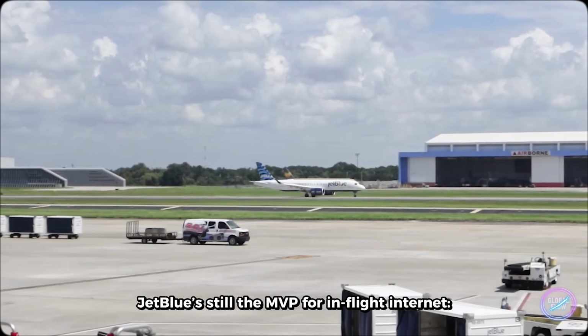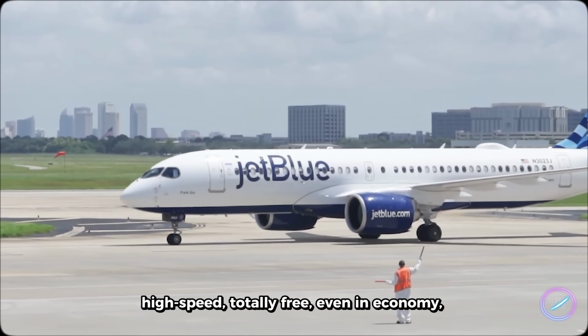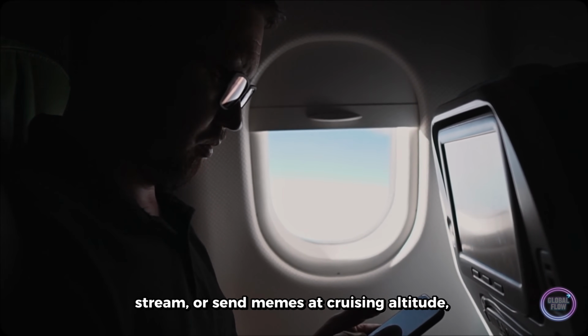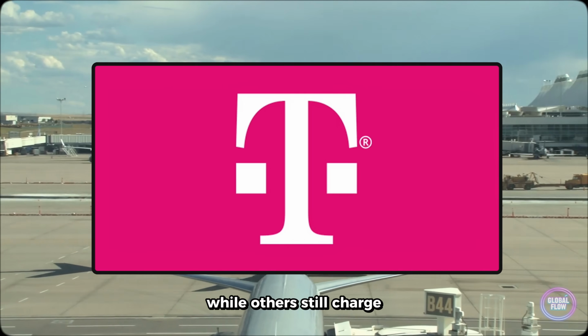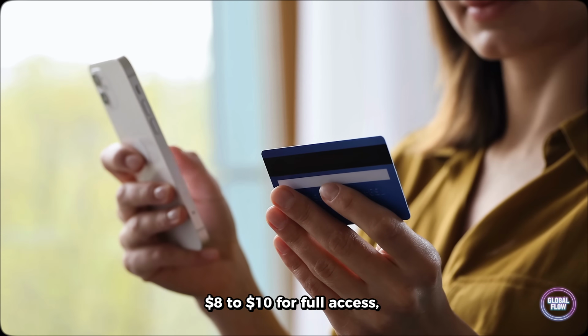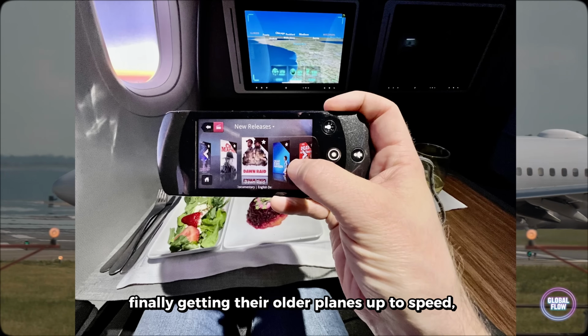JetBlue's still the MVP for in-flight internet. High speed, totally free, even in economy. You can scroll, stream, or send memes at cruising altitude. It's basically a coffee shop with seatbelts. United tosses in free Wi-Fi if you're a T-Mobile customer. Nice perk, while others still charge $8 to $10 for full access. American's rolling out Intelsat upgrades, finally getting their older planes up to speed.